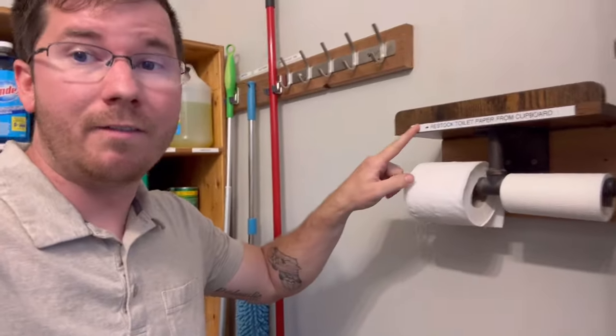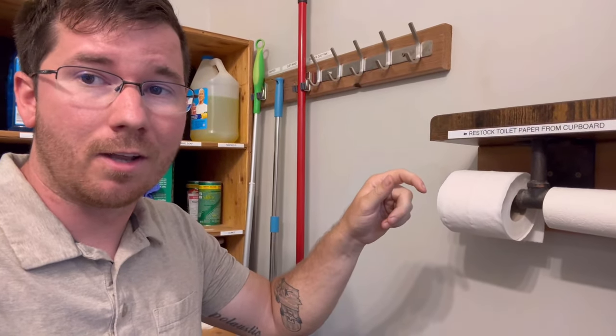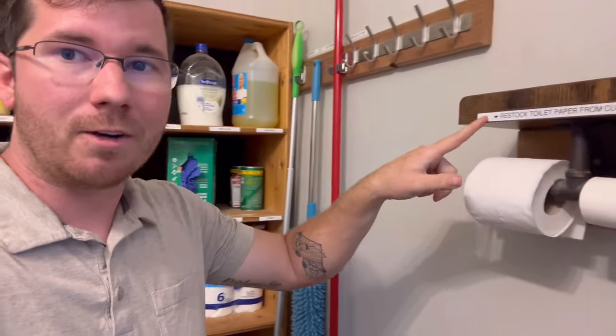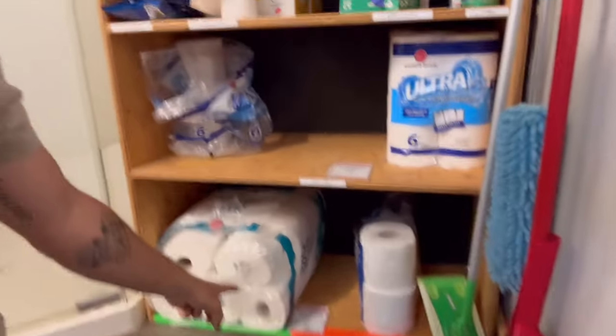So the bathroom is a great place to start. It's a small space that everyone uses. So we also made really simple labels. I didn't even have a label maker at the time. I actually just used sticky notes in here to get started. And you can start really small with sticky notes. So, restock toilet paper from the cupboard. And it's like, okay, well, where's the cupboard? And everything is labeled and dialed in. Everything has Kanban cards. We introduced our first Kanban cards here, and everything has a place and a process.